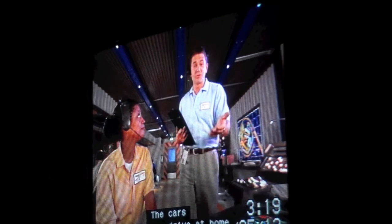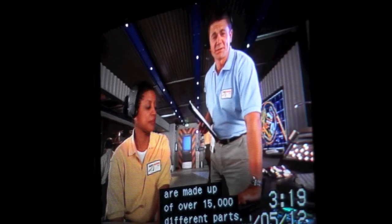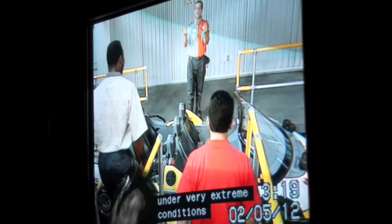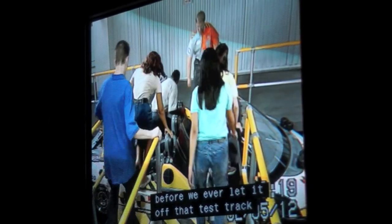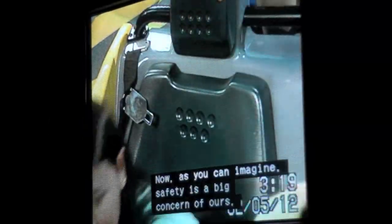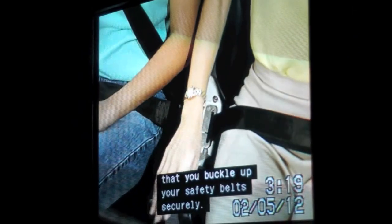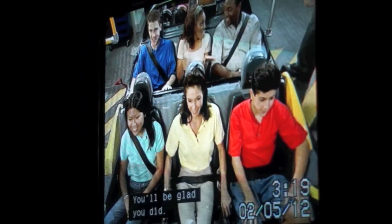Pick one. Now, if this whole routine seems a bit extreme, you're absolutely right. That's what a test track is all about. The cars you drive at home are made up of over 15,000 different parts, and every one of them has to pass the test under very extreme conditions before we ever let it off that test track and out onto the road. Now, as you can imagine, safety is a big concern of ours, so we're going to insist that you buckle up your safety belt securely. You'll be glad you did.